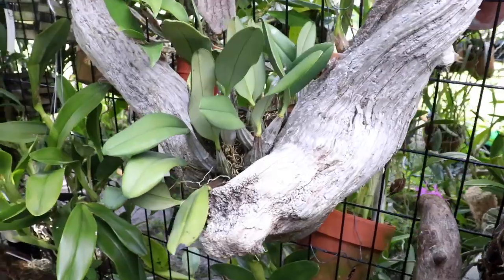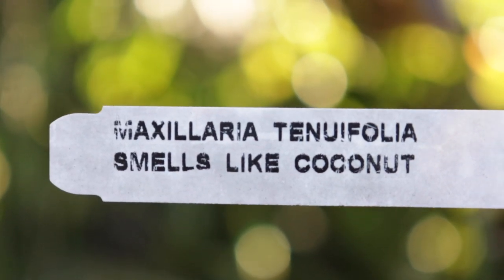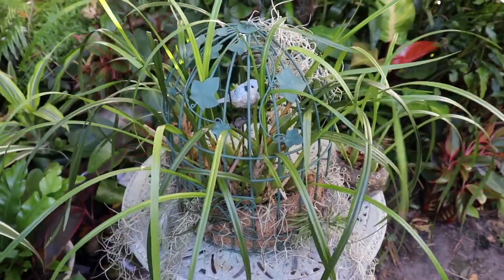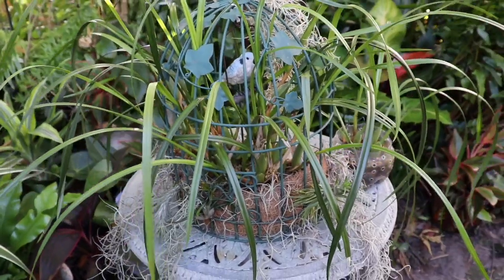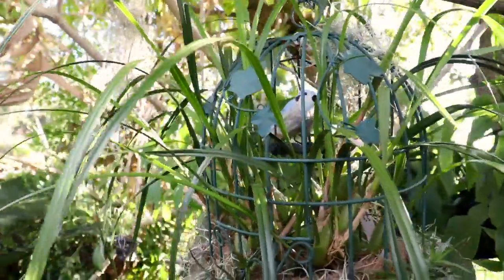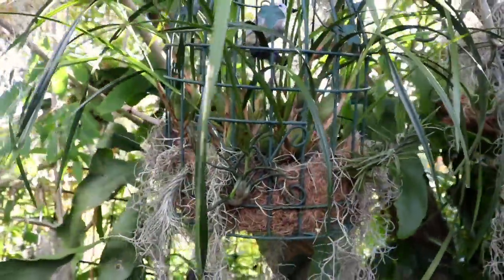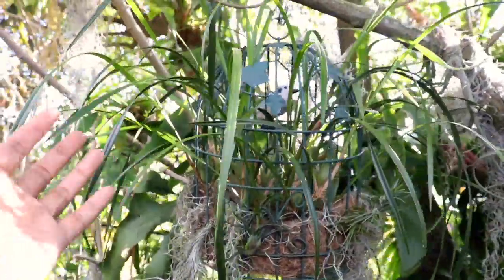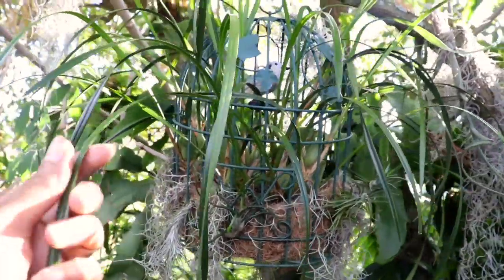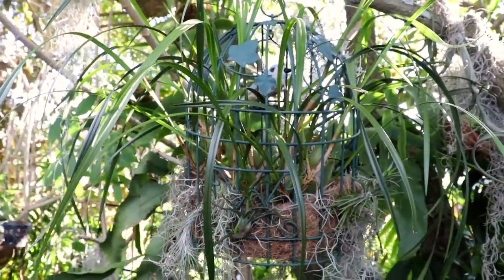So the orchid that we are talking about is the Maxillaria Tenuifolia, and here she is 6 months later. Do you see how beautiful, lush, and gorgeous she is? Oh my goodness, I can't even believe that this right here is the very same sickly orchid that was on its deathbed, and now it's growing so lush and beautiful within this bird cage right here.